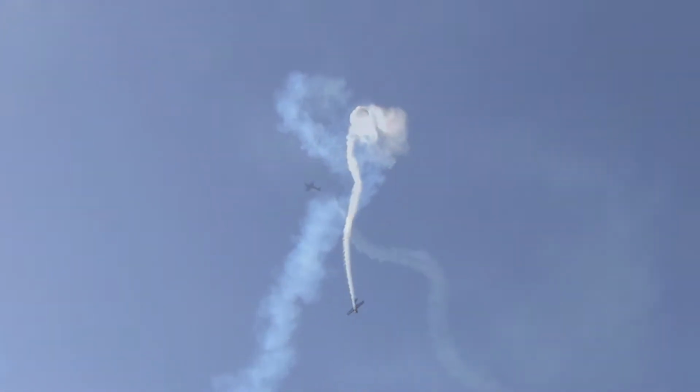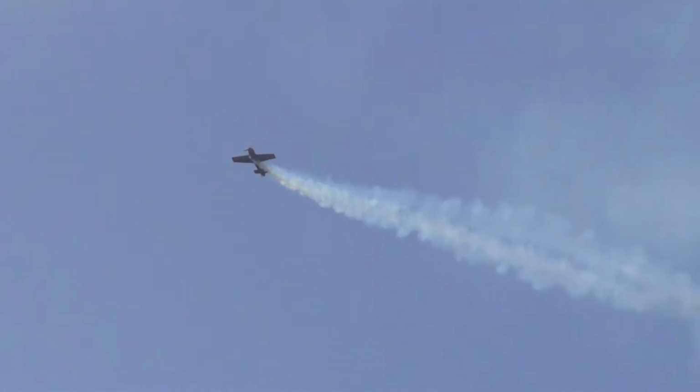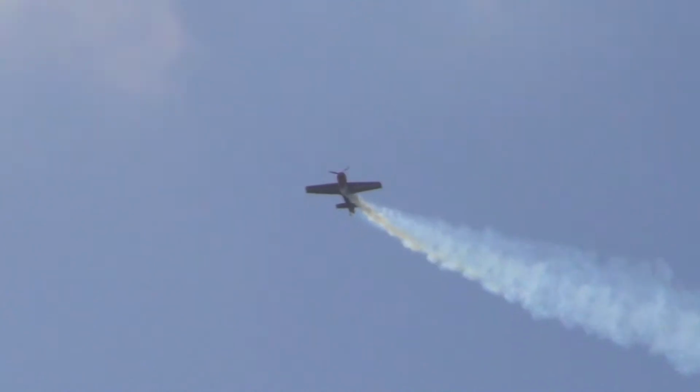A bit more to take themselves in. And lots of flick manoeuvres where you let the aircraft do its own rapid roll. Now he's flying sideways.